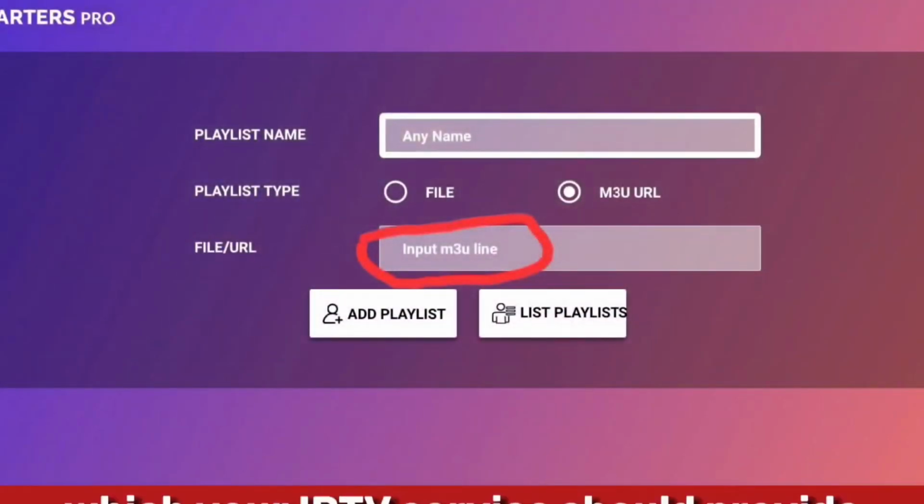Entering your playlist URL. Acquire the playlist URL from your IPTV service. Though it may appear complex, this URL is the key to accessing a vast array of channels. Enter this URL, click Add, and observe as your channel list is generated.